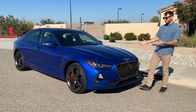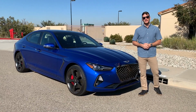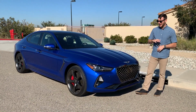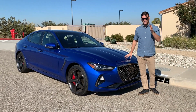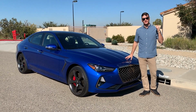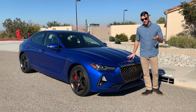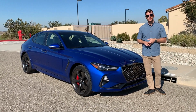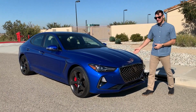Genesis has the difficult task of competing with brands like BMW, Mercedes-Benz, and Audi, who have been around for a long time. They've got a lot of brand credibility and numerous competitive models. This G70 is trying to go toe-to-toe with the 3 Series, C-Class and Audi A4. We have to see whether it's able to do that based on styling, interior amenities and comfort, and of course the driving experience as a sports sedan. We'll start with the styling.